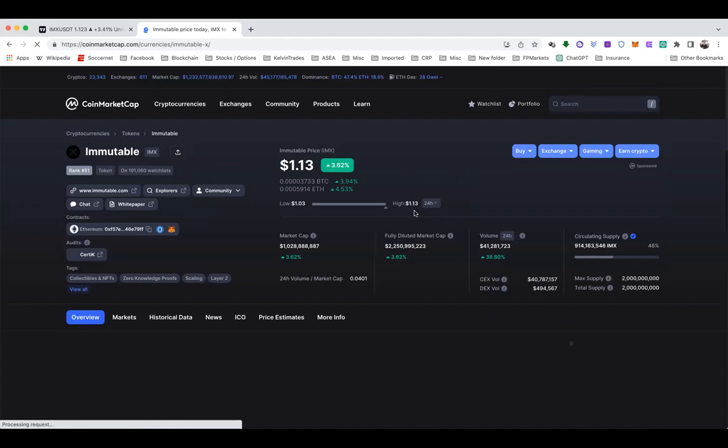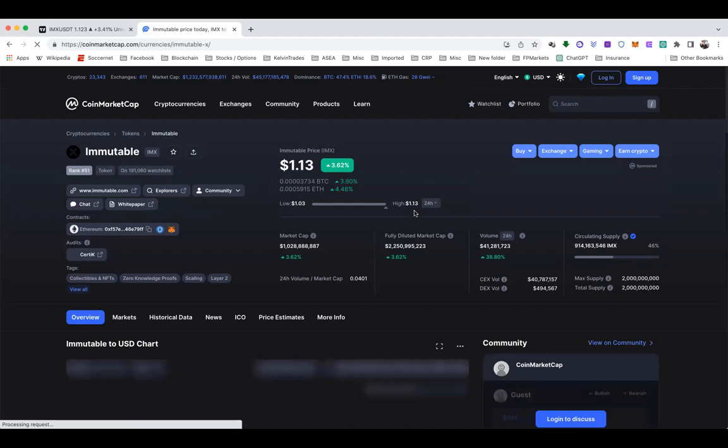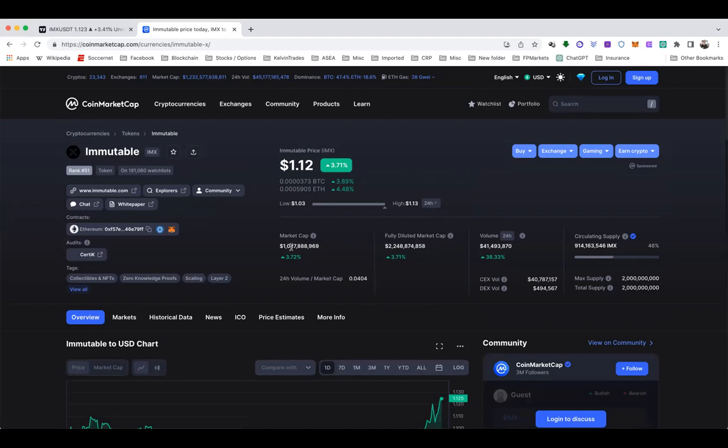Now, Immutable X, I'm not so bullish as compared to MATIC. Although I'm still bullish about IMX, as compared to MATIC, I'm not that bullish. In other words, if I have to go all in, I will go all in to MATIC. I will not go all in to Immutable X. Why? Because you look at the market cap and the fully diluted market cap.